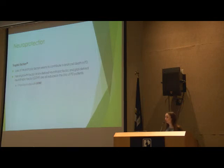Trophic factors are chemicals or compounds in the brain. Loss of these particular compounds in Parkinson's disease does seem to contribute to cell death, and so there are ongoing studies with one of them called the glial-derived neurotrophic factor.